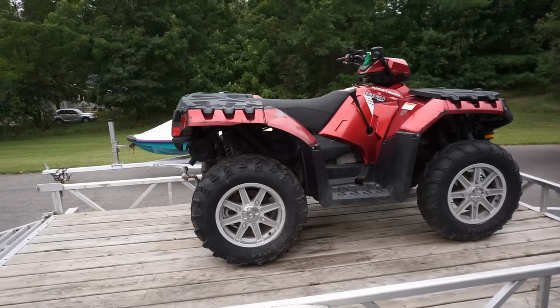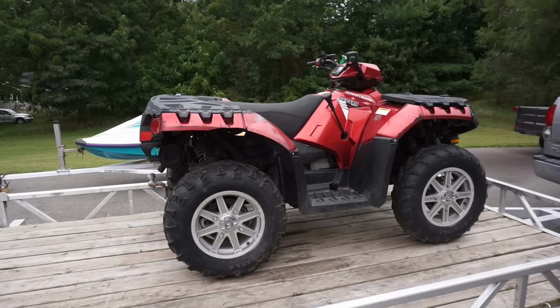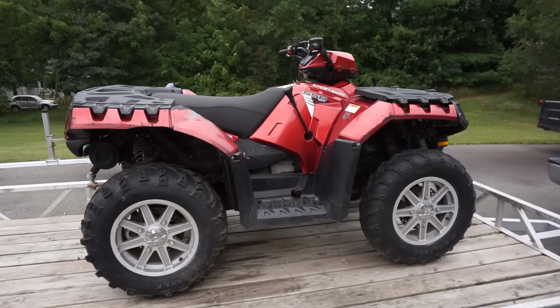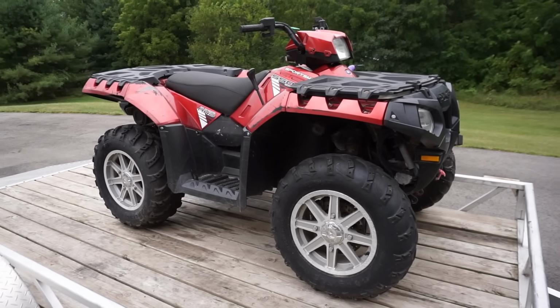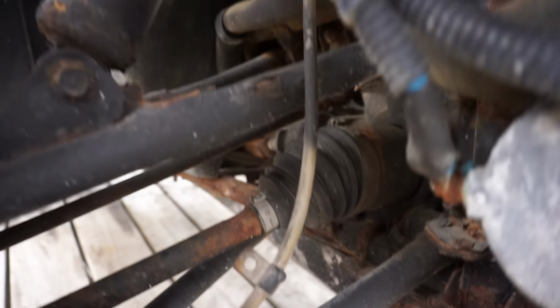So the seller posted this thing for $1,500 on Facebook, and I offered 12. He said, come get it. So I went to the dealership and picked this thing up for $1,200. I got there, and yeah, this thing is rougher than I thought. Take a closer look. You can see all the rust forming on it.